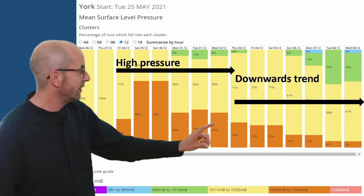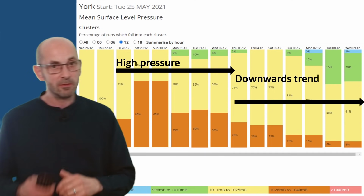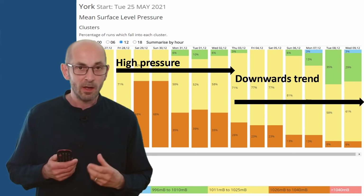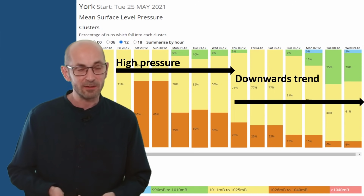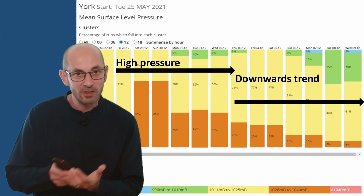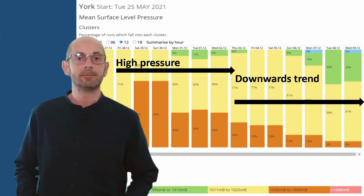Towards the end of the period, the trend is downwards. It's a trend towards lower pressure, not low pressure. I think it's an important distinction to make. Therefore, it's pointing towards high pressure's influence decreasing, probably quite gradually.